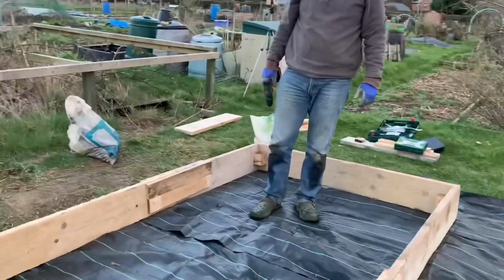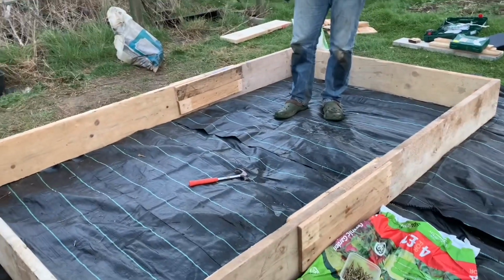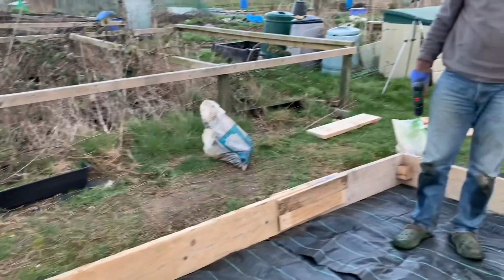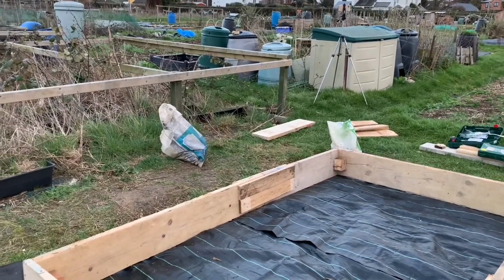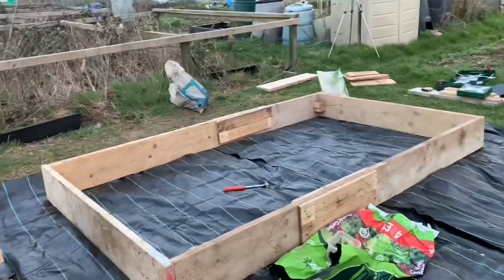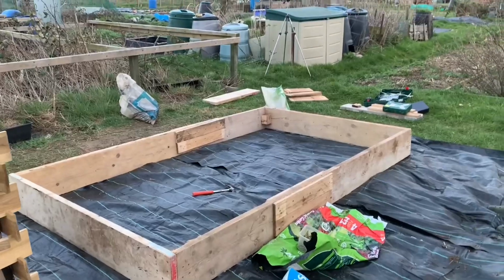So in the corners we've used the big wooden blocks from pallets, and same for the joints. 1.50 m that way, and then 1.50 m that way, and 90 centimeters this way. So it's 2 meter 10 for the sides, and 1.50 m for the smaller sides. So yes, nice sized bed for the asparagus and for the artichokes. Really pleased with this. It's looking great.